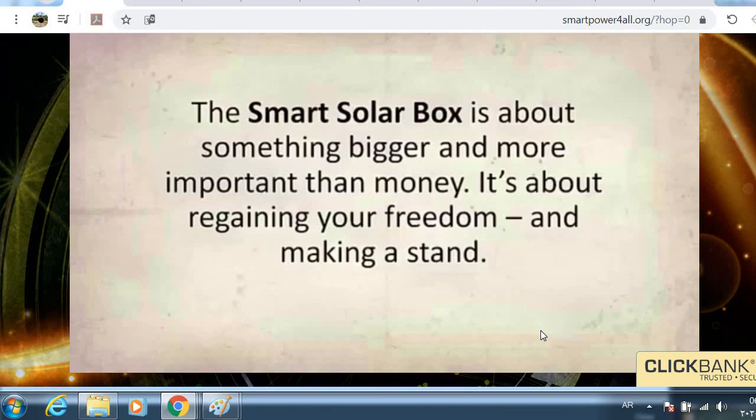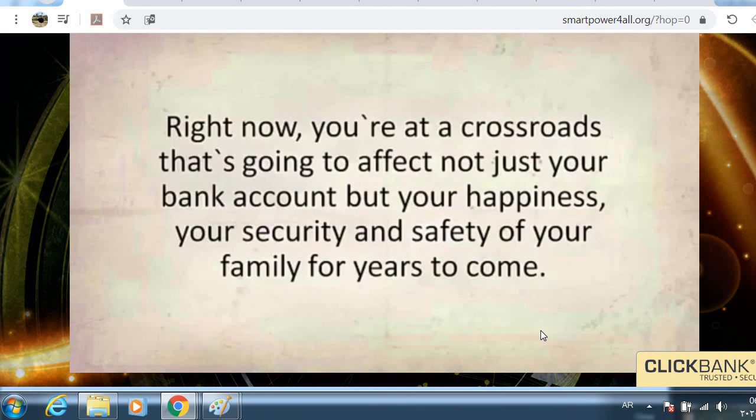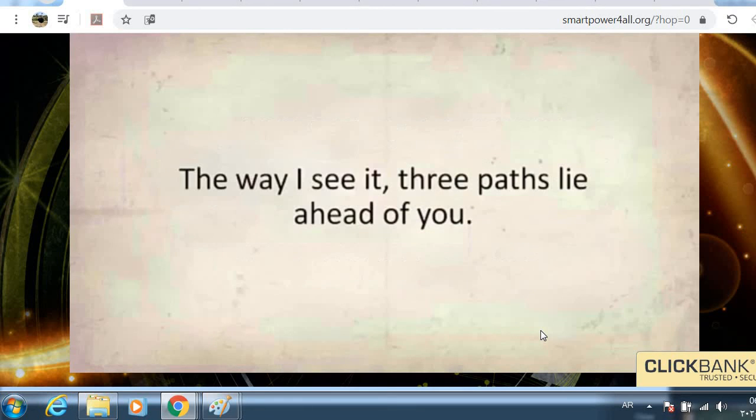The Smart Solar Box is about something bigger and more important than money. It's about regaining your freedom and making a stand. Right now, you're at a crossroads that's going to affect not just your bank account, but your happiness, your security, and the safety of your family for years to come. And the way I see it, 3 paths lie ahead of you.